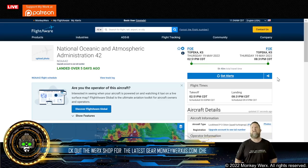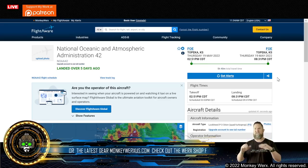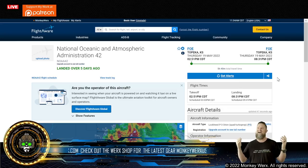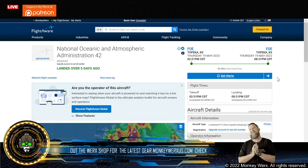If you want to track it, it's NOAA 42. I just always find it interesting to watch them and NASA, because you just never know what they're up to on the edge of these storms. You know, are they popping things out? Are they experimenting? You never know.